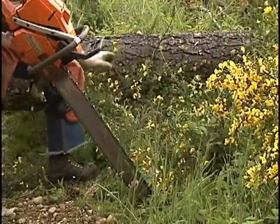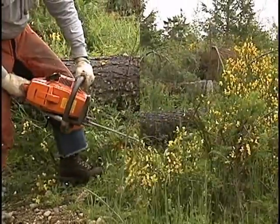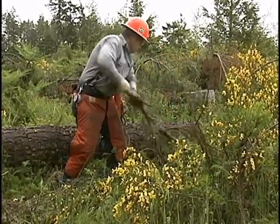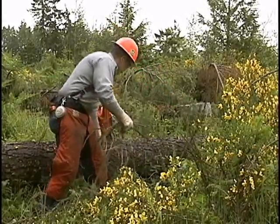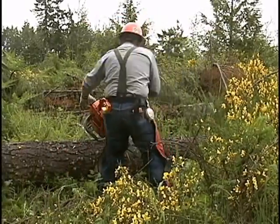Before you start your cut, make sure you have a good footing, your body is in balance, and if you have to move, you won't be tripped up by undergrowth, twigs, and limbs. Don't start cutting until you're standing on something solid and you have a way to escape if what you're cutting starts to move.